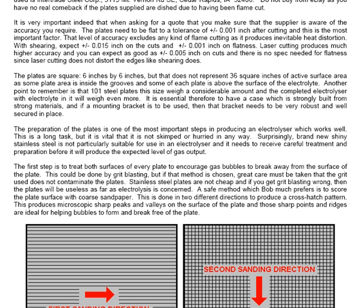The preparation of the plates is the most important step in producing an electrolyzer which works well. This is a long task, but it is vital that it is not skimped or hurried in any way. Surprisingly, brand new shiny stainless steel is not particularly suitable for use in an electrolyzer, and it needs to receive careful treatment and preparation before it will produce the expected level of gas output.